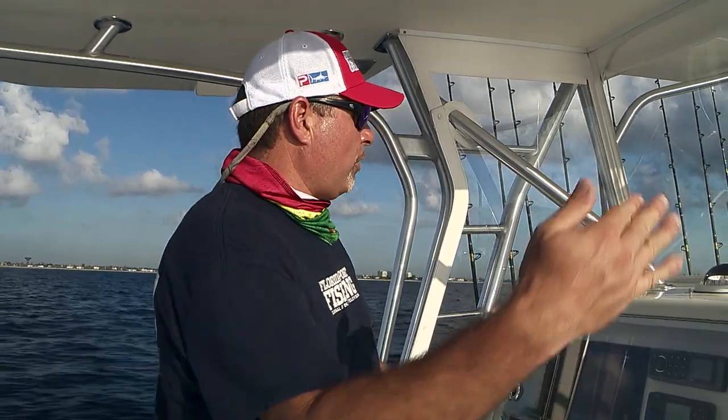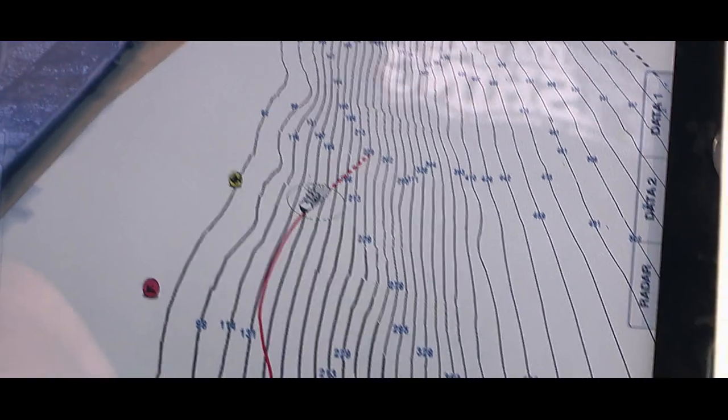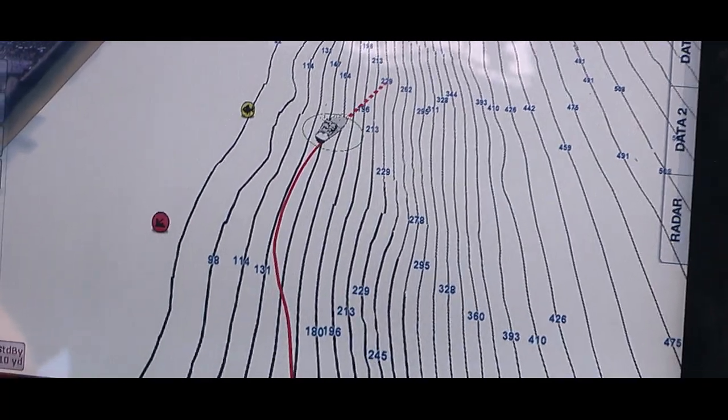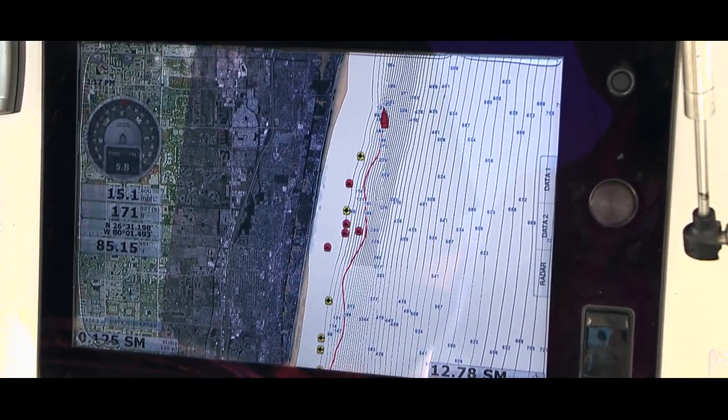And really what we're doing is we're swerving. We're kind of making a really loose S pattern. We're going shallower, bringing our lures up on the edge, and then turning back off and dragging those baits, those lures off that edge into deeper water. So all of the different pieces to the puzzle work together in order to achieve success.